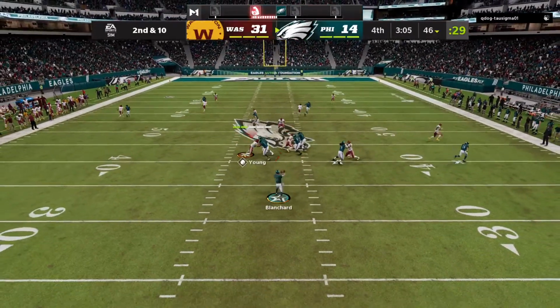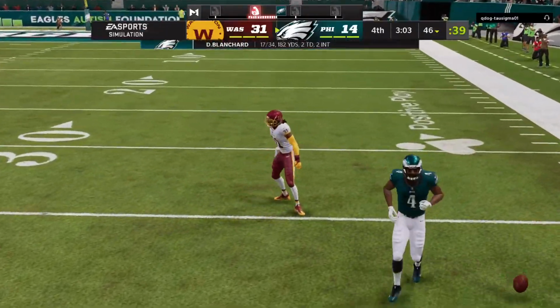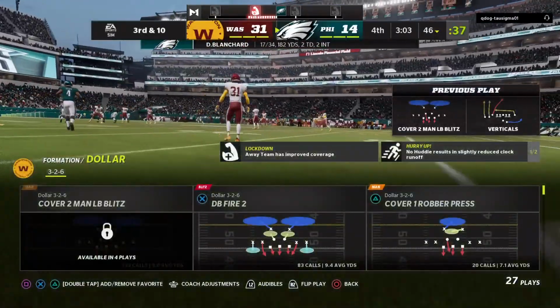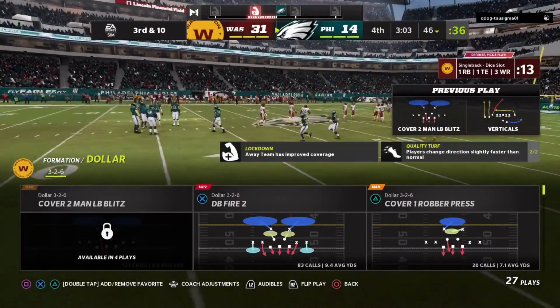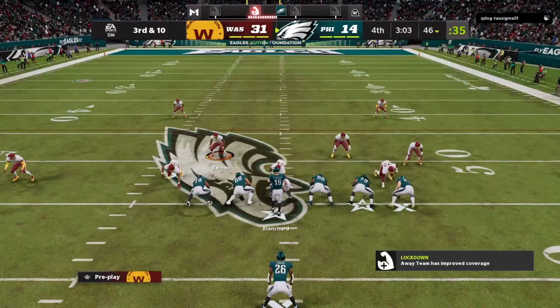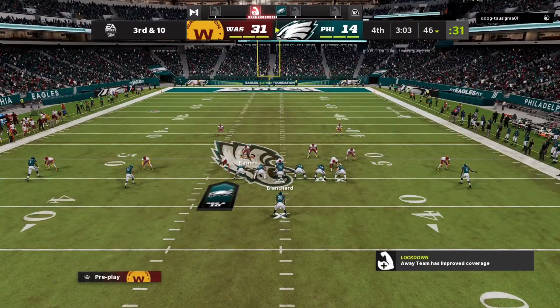Operating from the gun, Blanchard. And his throw's going to be incomplete. Certainly looked like someone was very confident in his ability to fit that one in. I would say he was overconfident because there wasn't a whole lot of separation there. Had that one covered pretty well downfield and knocked it away.